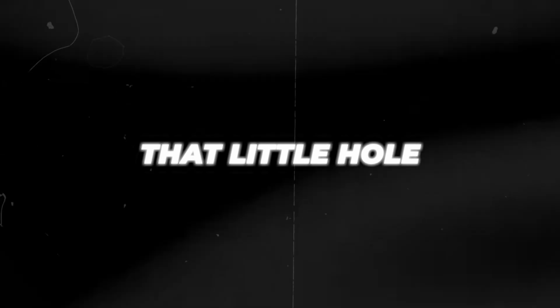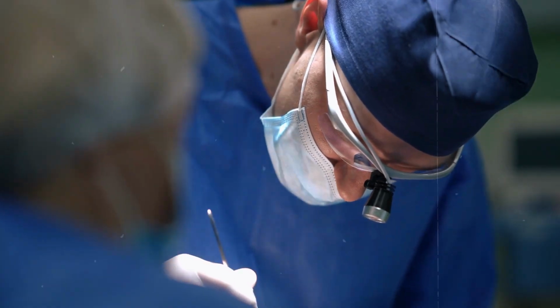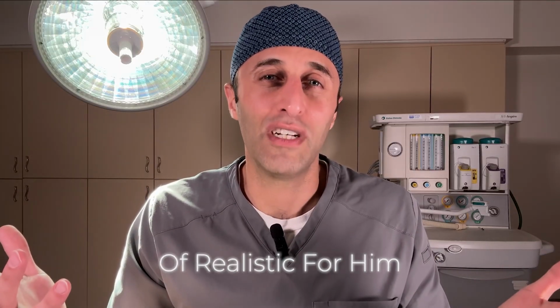And it's at a certain pressure. It's like a pressurized water system. So when you open up that little hole in the sac to get into that gland, you are going to get some of that brain fluid coming out. And so you have to cover that up at the end of surgery. Arnold does nothing like that. He just rips the thing out, one drop of blood, no leakage through his nose, no bleeding, totally unrealistic. But then again, he's Arnold Schwarzenegger, so what really is the definition of realistic for him?